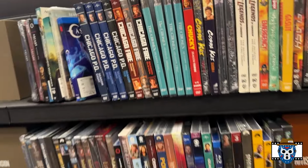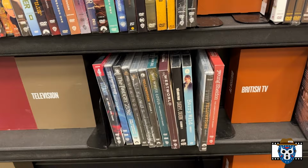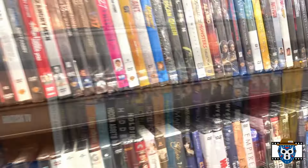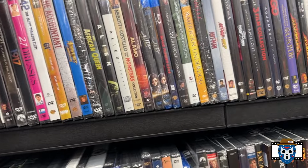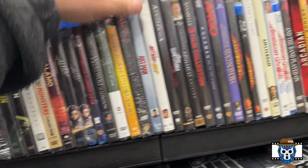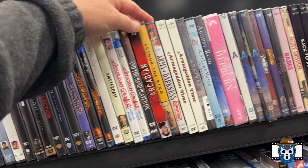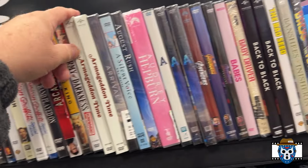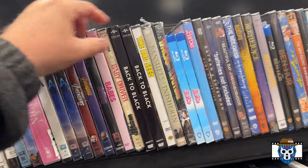That Castlevania set's 30% off. Doesn't look like they added much new here. This is the same old, same old. Thought I'd give it a once over, though. And then I'm going to just randomly look through the main movie section. I'm not really looking for anything in particular. See if they got anything on sale. Did anybody ever get that Armageddon Time? I don't know anything about that movie.